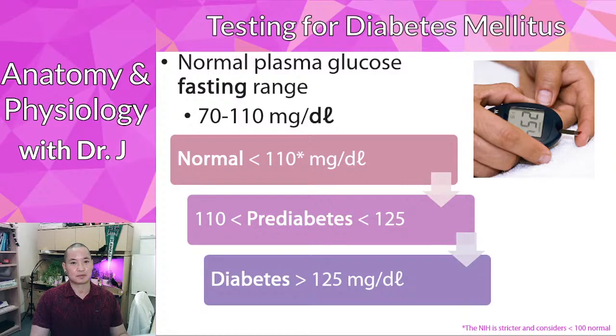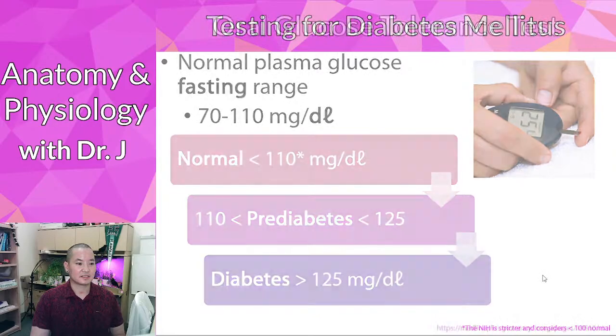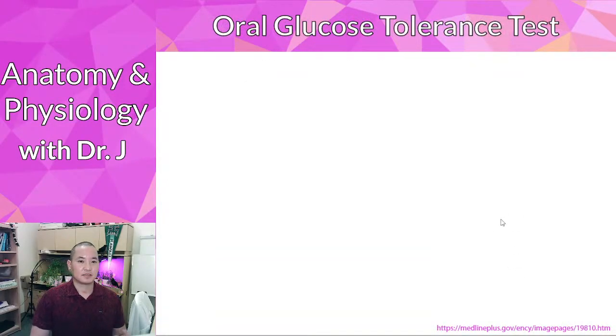But are you going to do one test and then say, okay, this person has diabetes? No. Typically, if your physician or a healthcare provider suspects you have diabetes, they'll do additional tests to see whether this is a one-off result or something persistent. Now, one way they can do that is an oral glucose tolerance test, where it's not just one fasting result.